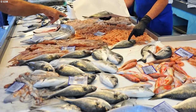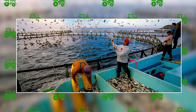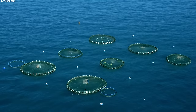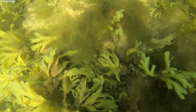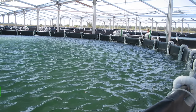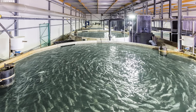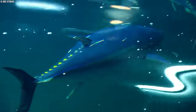Some aquaculture places reuse waste materials like fish leftovers and byproducts as food for other species or as fertilizer for crops. Different species are grown close together in integrated multi-trophic aquaculture setups, so the waste from one can be used as nutrients for another. For instance, shellfish or seaweeds can be grown alongside fish to soak up excess nutrients and limit the environmental impact. Systems like recirculating aquaculture and land-based aquaponics keep waste in check by reusing water and nutrients in closed-loop systems. These systems require less water exchange and allow for better control over waste management.